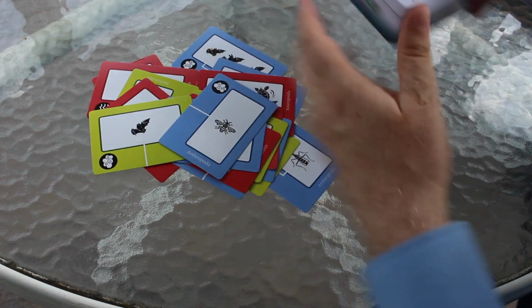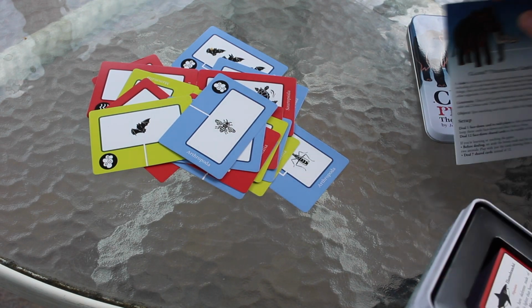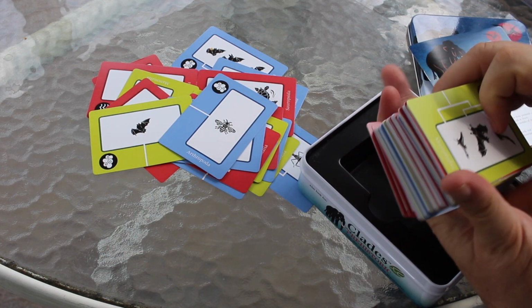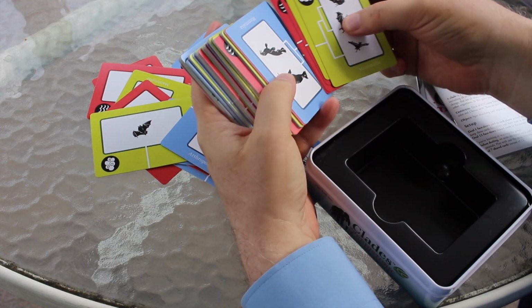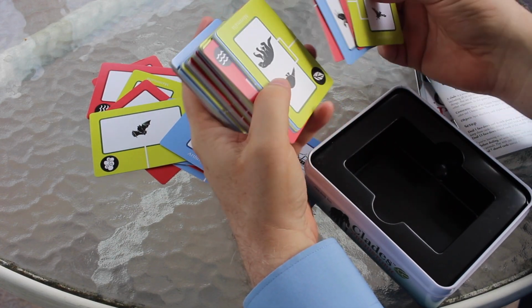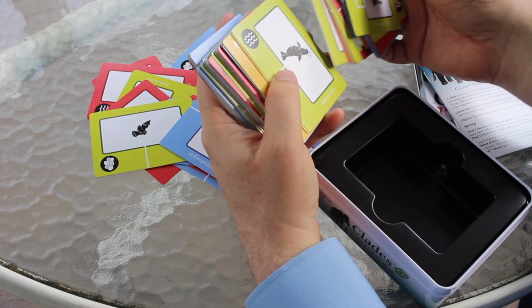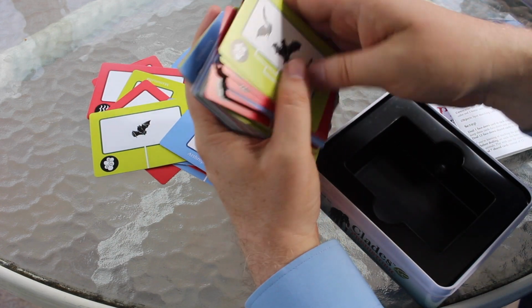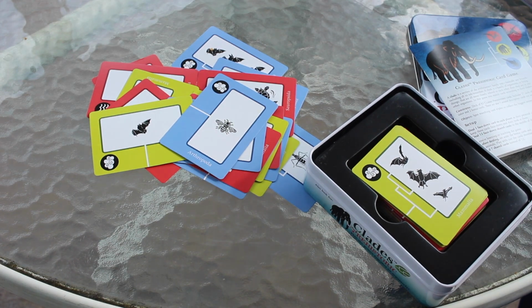Let me just show you the prehistoric one. It's the same rules, same pattern of play, but in this case, you've just got extinct forms all in there to sort through. But otherwise, it's exactly the same. It just might be a little bit more novel to be looking at these odd forms here. Okay. Again, I recommend this one. Give it a try. You'll have fun.